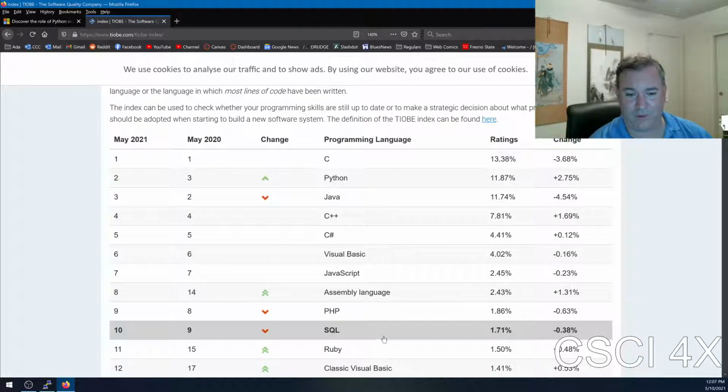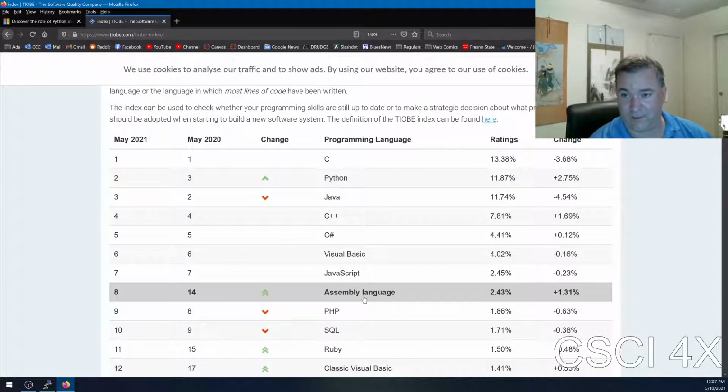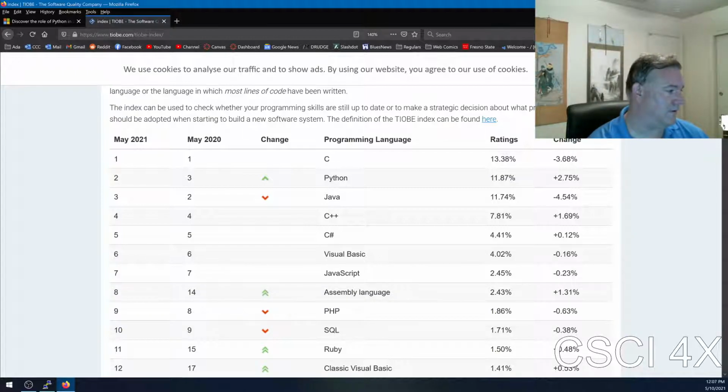All of these things make you employable, right? And we'll do a little SQL in CSI 26. We will do assembly language, ARM32 assembly language in CSI 45. And assembly language, I don't know. Muya, what are your thoughts on assembly language?